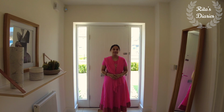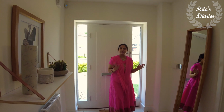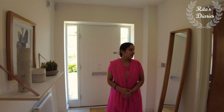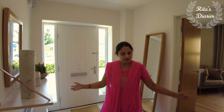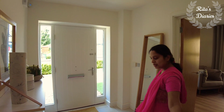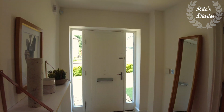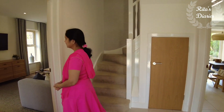Now as you enter the house, you'll find a beautiful and spacious hall in front of you with different partitions made. I really like the entrance door of this property. This is the double glazed composite door. Most of the Strata properties have got this kind of double glazed doors. They're not only beautiful but safety wise they're really good. So here you have the partitions towards your living, kitchen and dining and also towards the first floor.